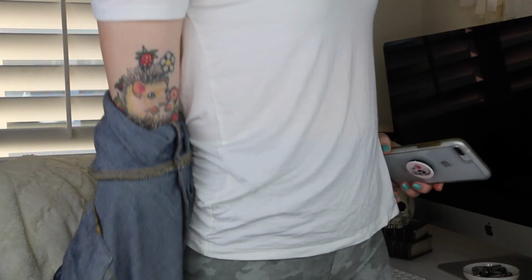Where is the most painful place you've had a tattoo? Definitely my ditch, which if you don't know what a ditch is, because a lot of people don't seem to, I'm gonna strip now for you. The ditch is where the hedgehog is.